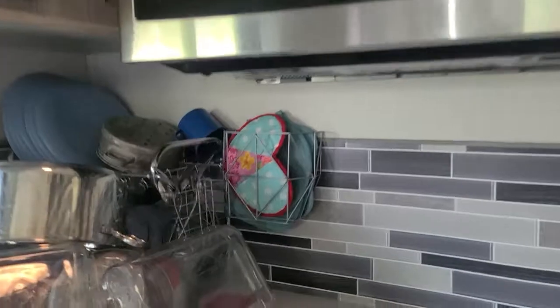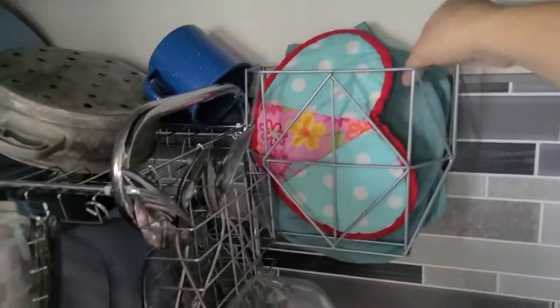We also put another one right here for hot pads, so there's easy access to them. There's not a ton of drawer space in this one. Those are all of my drawers for the whole kitchen. That's why we decided the basket of hot pads is gonna be a lot easier.